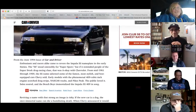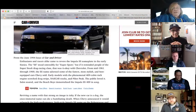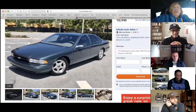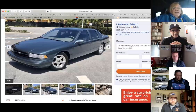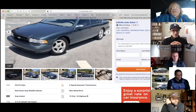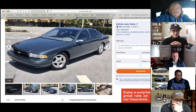Now the good thing is these things are already devalued. They're not losing value. Most of them have been ruined. And look at this one I found. 1996 Impala. 24,573 miles. That's cool. This color is spectacular. Just looks great.